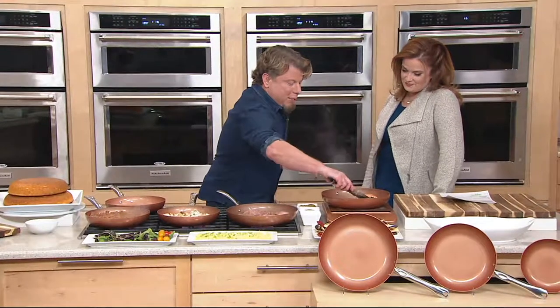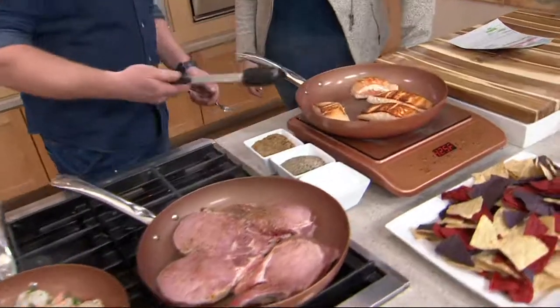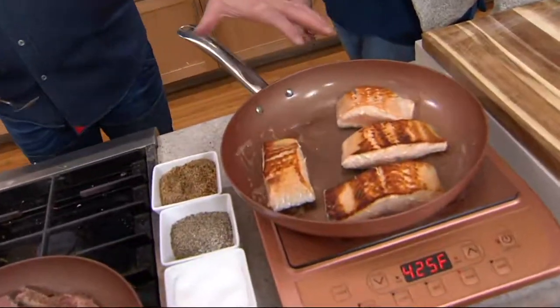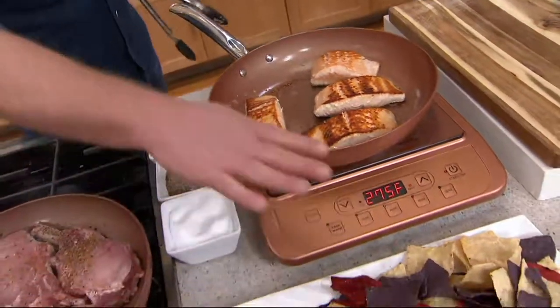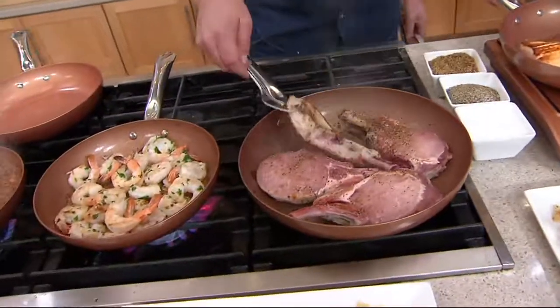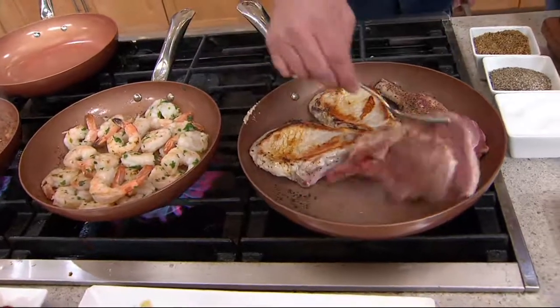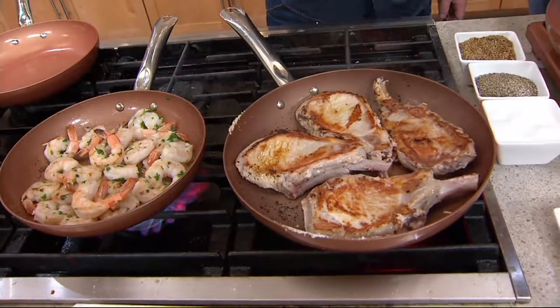All right. So here's my beautiful sear on my salmon. Now, I literally just put these down right when Mary started talking. I already have a beautiful sear. We're going to crisp up the bottom of those fish. They're going to come out great. I'm actually going to lower this down to medium and just hold those for a second. Now, if you're wondering if the Copper Chef round, we call it the Copper Chef 360, sears as well as the square, yes, it does.